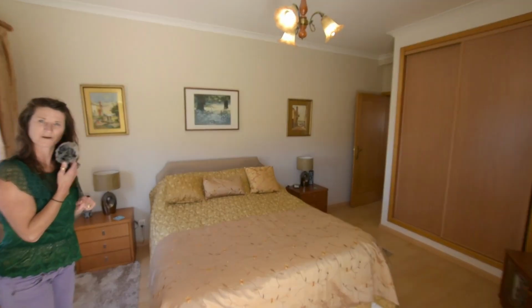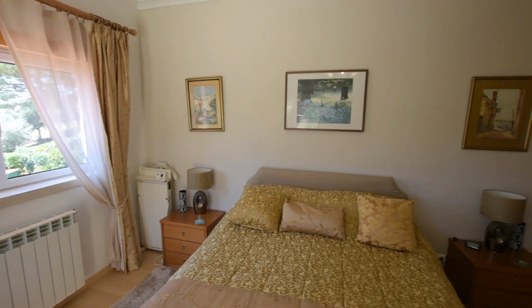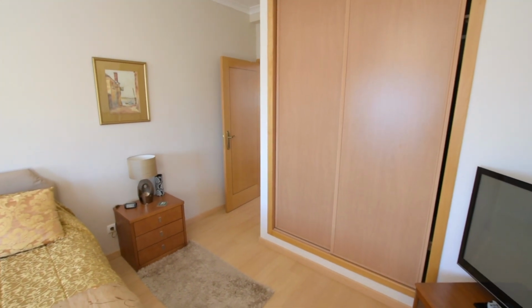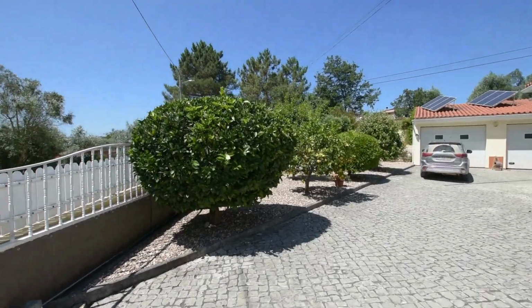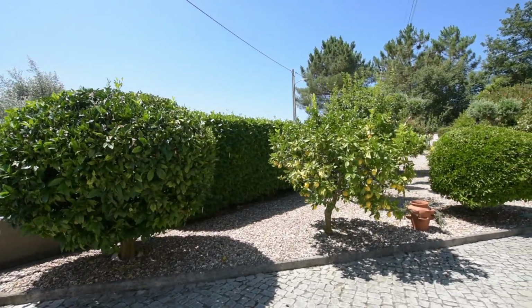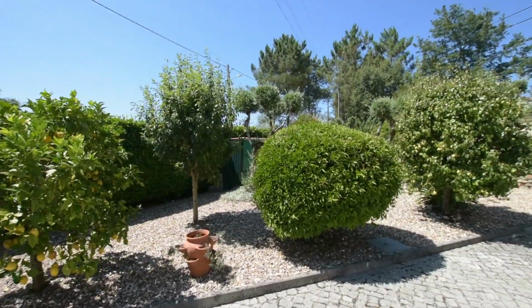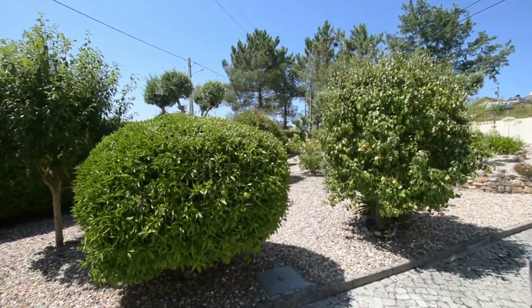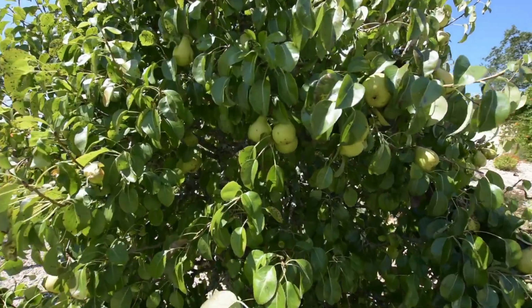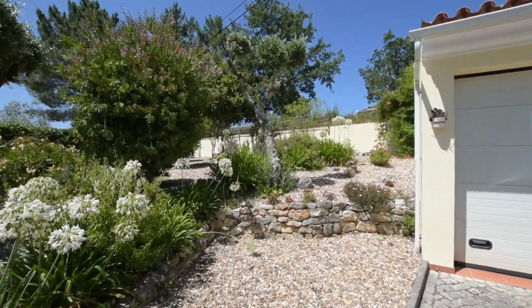That sums up the 4 bedrooms on this upstairs of the property, one of which is en suite, 2 of which have exterior balconies, all have built-in wardrobes, 2 of which are very large. To the left here, we have the area of the garden which has the majority of the fruit trees. We have lemons, orange, clementine, a pear, pomegranate, and I think there was a plum there and a fig as well. Again, low maintenance. There's a garden shed there for all your utensils. Oh, getting a pear picture. It's very well organised and looks very, very pretty.